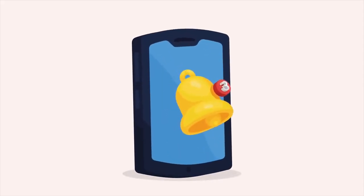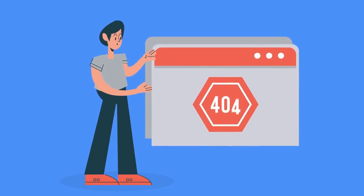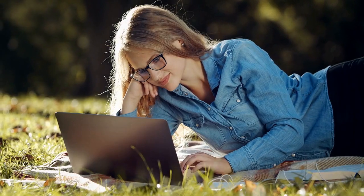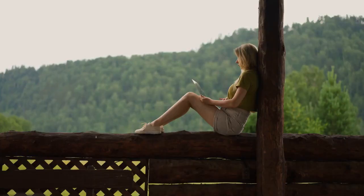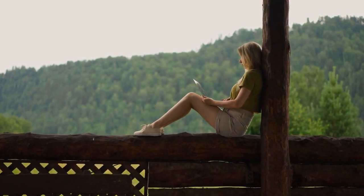My number 3 tip, eliminate distractions. My favorite thing to do is turn off all notifications on my phone. Use website blockers if you need to prevent distractions, and find a quiet place to work. These steps can help you stay focused and avoid wasting time.